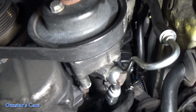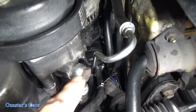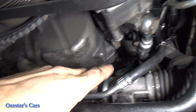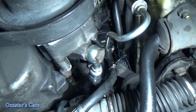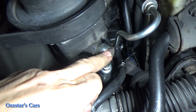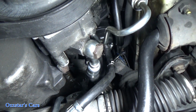So all the new hoses are in. The new reservoir is in up there. There you go. Got all 3 hoses on. Everything's tied up or connected now. Don't forget the crush washers. In between the bolts, you've got one on the inside and one on the outside of those banjos. These little doohickeys. Don't forget to put those in. I put new ones in that came with the hoses.